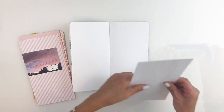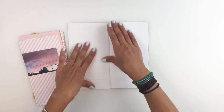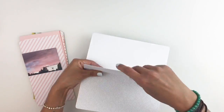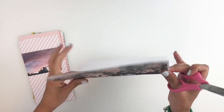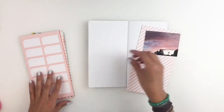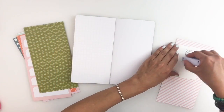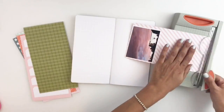So I want to use it in my Traveler's Notebook. So what I decided to do is use the graph paper. It was the most subtle in the kit, and I did that because I wanted my picture to pop and kind of be the center of my layout. So I just stuck that graph paper down. I will back up my picture with this pink striped paper.